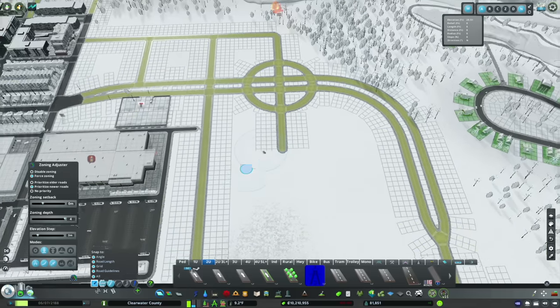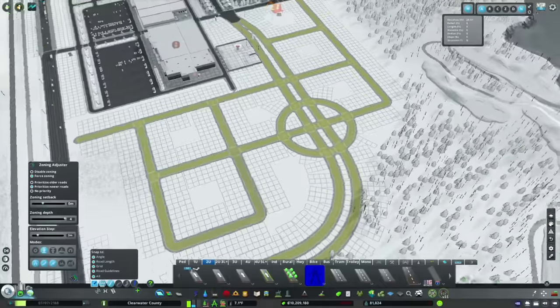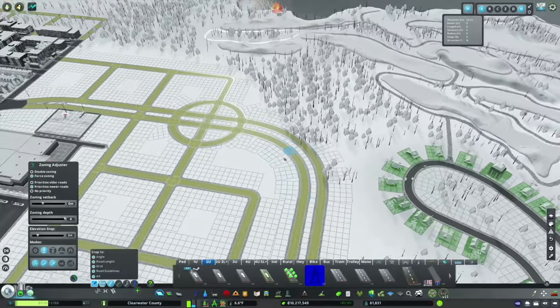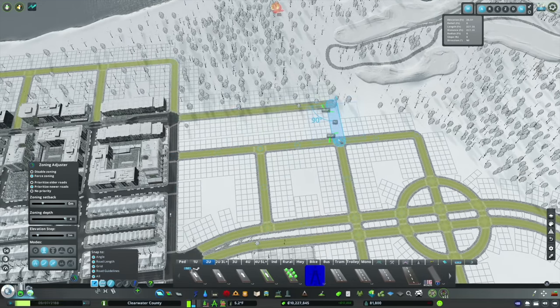Now, not having road guidelines is kind of coming back to haunt me. So I'm gonna turn them back on, and I'm actually good with that. This is a relatively suburban area. Even though we are in the city, it's still not urban in any meaningful way here. And then I'm just checking to see what this is.